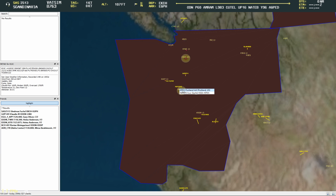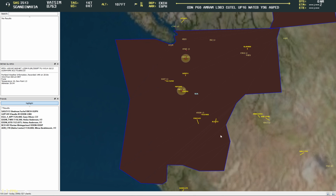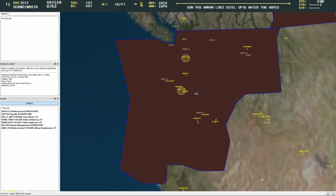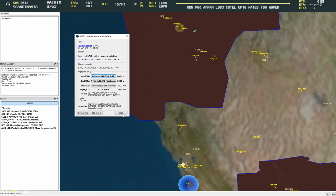And we have Portland. What's the weather there like? Half a mile visibility. Haha! We should go there. And Seattle. Yes, 1 mile, light rain, fumes and haze, overcast 2,000 feet. No, we will fly to Portland. What do we have here? Redmond, Roberts Field as well. It's the same area. Let's see, from San Jose to Portland, oh, it's 1 hour 20. Yeah? I will do this, just for the fun of it.